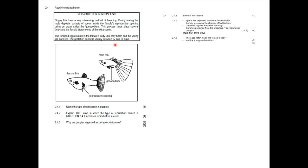The gestation period is usually between 22 and 28 days. So 2.4.1. Name the type of fertilization in guppies. So we can see the sperm is deposited inside the female, so internal fertilization. 2.4.2. Explain two ways in which this type of fertilization in 2.4.1 increases reproductive success.